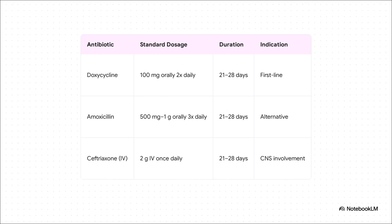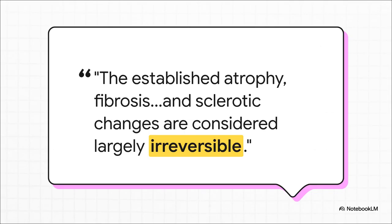But for more serious cases where the central nervous system might be involved, you have to bring out the big guns, intravenous ceftriaxone. And this is the tough part. This is the hard truth for patients. The antibiotics, they can absolutely wipe out the bacteria and stop the disease from getting any worse. But the damage that's already been done, that thin skin, the scar tissue, the lost hair follicles, that's permanent. It's like we can win the war, but we can't erase the scars from the battlefield.